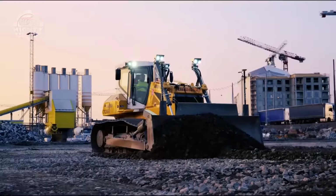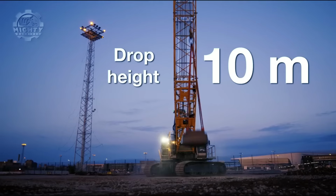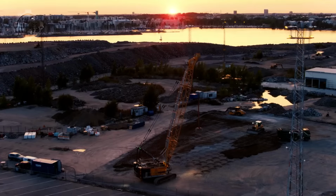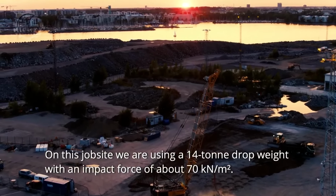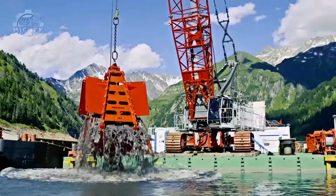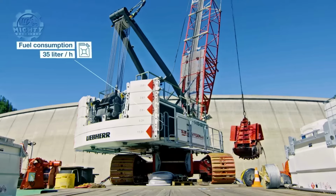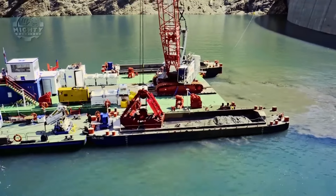Powered by the newly developed 565 kilowatt V8 diesel engine, this machine does not only have reduced fuel consumption, but also a lesser noise emission. More material handling capacity is also given thanks to its optimized hydraulic system. Furthermore, material handling includes working with grab or drag buckets, as well as dredging. It has a maximum winch line pull of 2 by 350 and maximum main boom of 53 meters.